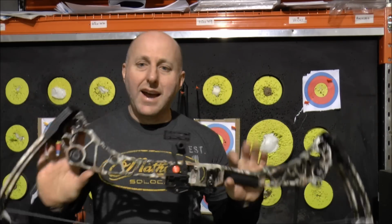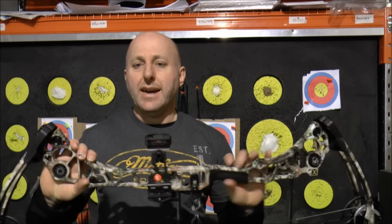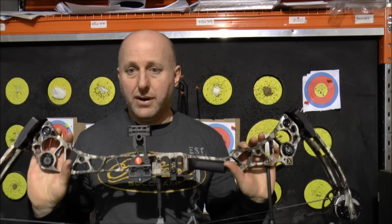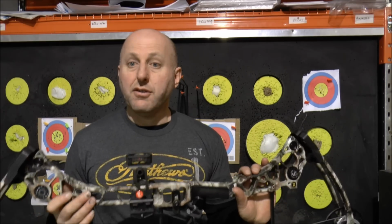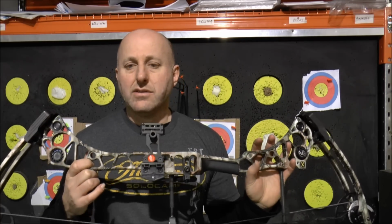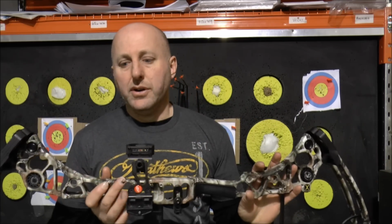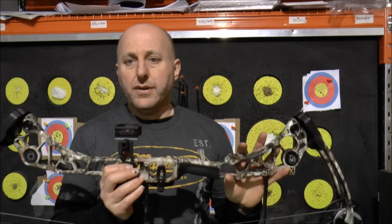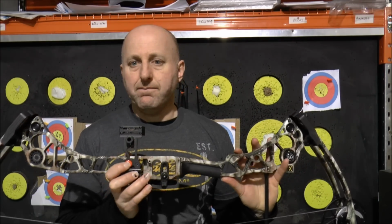But anyway, to me, the Halon X is a super bow. If you're going to look at a 3D bow, a target bow, it's a bow I look at. The weight, it's not light. So if you need a light bow, this is not a bow I'd be looking at. The price point is at the higher end of the scale. So you need to be looking at the $1,700, $1,800 price point bows to be looking at this bow. But if you were looking for a top of the range target bow to shoot, go down, set one up, have a shot with it and see what you think.